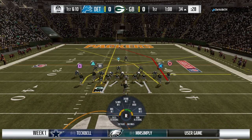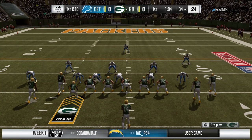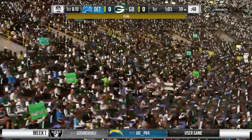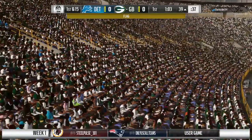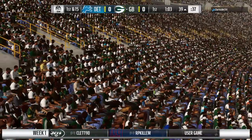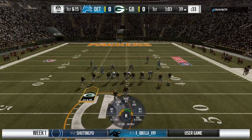All right, now, lucky 56. Now whistles here, flag down. I think one of the Packer linemen was moving. A false start backs him up 5, first and 15.